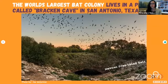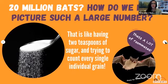So 20 million bats. How do we even picture such a large number? So think of it this way. If you were to sit down and try to count every grain of sugar in 2 teaspoons, you would be right around 20 million. And that would sure take a long time.